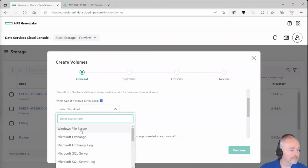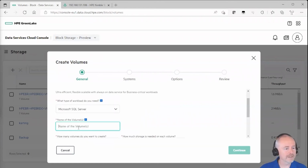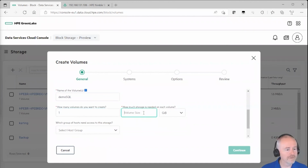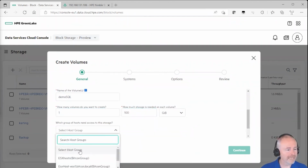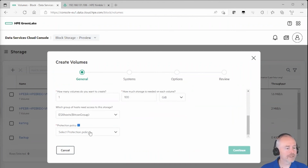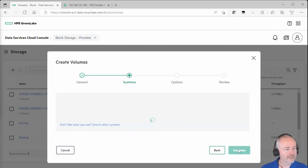I want to create, I don't know, a Microsoft SQL server, demo SQL, whatever, you're going to give it a name. I'm going to create one volume with a size of 100 gig, and I want to connect that volume to my ESX servers. Okay. Oh yeah, the protection policy. This is always something that you need. Nah, I don't want to do protection. And now I hit continue.